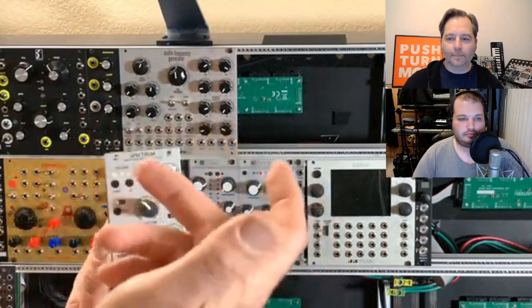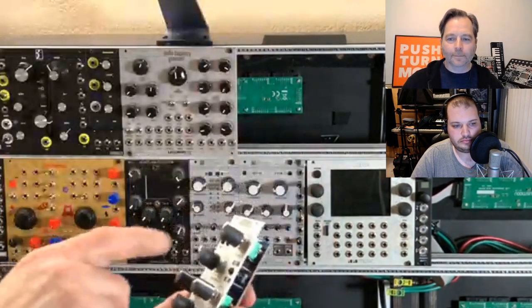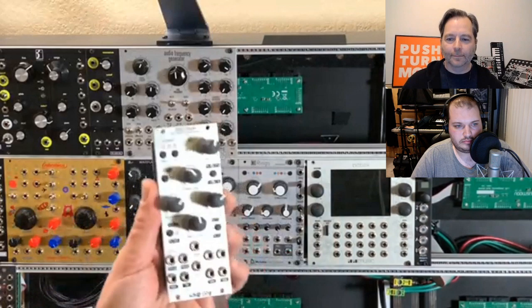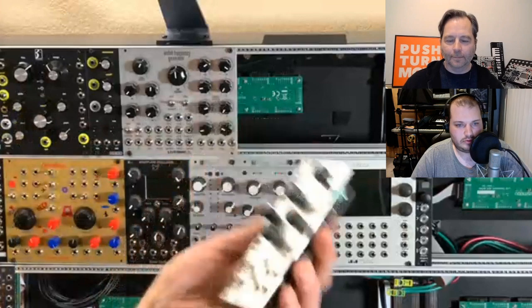Sometimes just pulling a module out changes the temperature, and you calibrate it, and you put it back in, and it's hotter in the case, and it goes out of calibration. Drives me nuts. He's got the calibration through the front. Thank you very much. Whenever I'm just thinking, okay, I need an analog oscillator, quite often this is the first thing I patch. I love this thing.